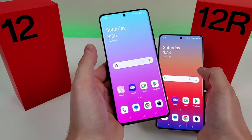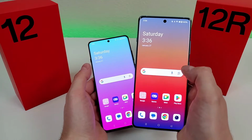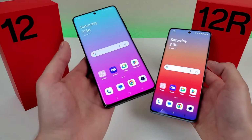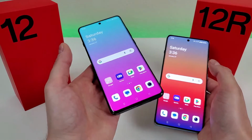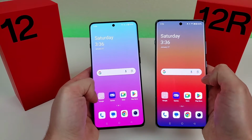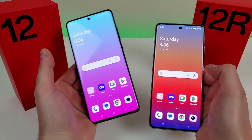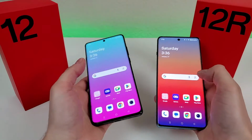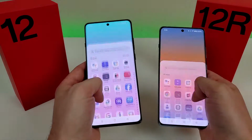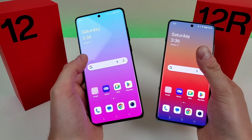Now, with the 12, we're getting an LTPO AMOLED display versus an LTPO 4 AMOLED display with the 12R. I'm not really sure what the difference is, but I'm assuming that they gave the 12 the better display of the two, but I would say both look really good when looking at them. Maybe we're getting a little bit more saturation, richer colors with the OnePlus 12, but it's really tough to know. And then both of these phones do feature 120Hz refresh rates, so they're super smooth, that's for sure. And then we're getting 1440p displays with both phones as well.